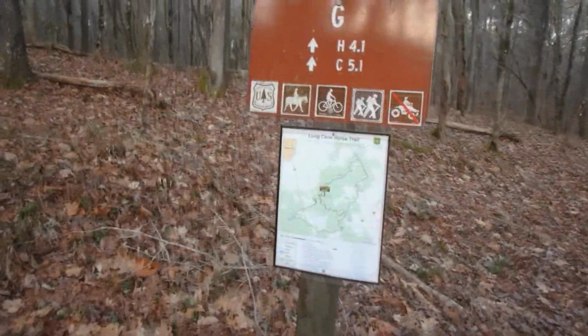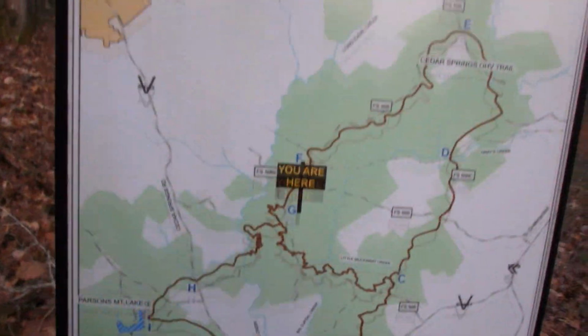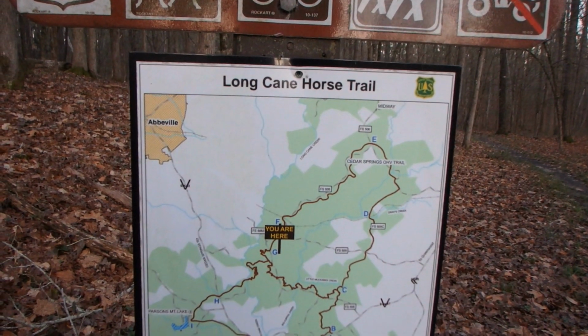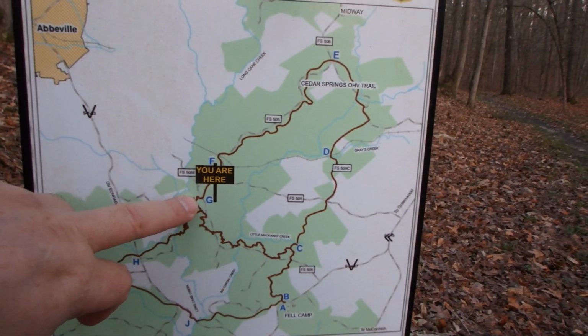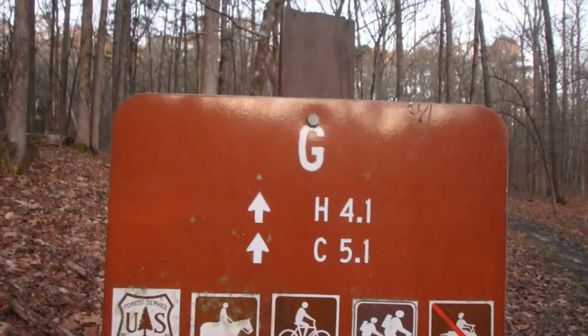And currently, I am hiking a portion of the Long Cane Horse Trail. I'll include a map of this like I normally do for my hikes. And I'm here, and I'm planning on hiking down to about right there, which is around 3 miles. And this is Trailhead G. So anyway, I'll catch you up as we go through.